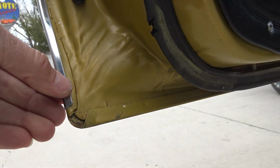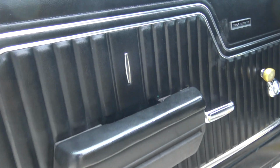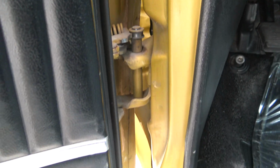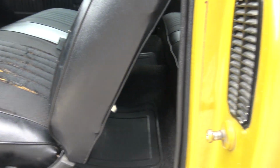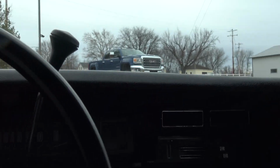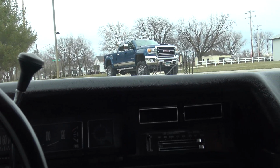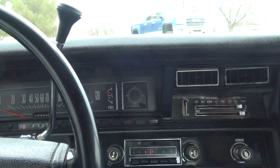Inside corner of the door is mint. Door panel, driver's side, is just as nice as the passenger side. Door jamb, same thing. Driver's side seat does need a seat bottom if you want to replace it, otherwise keep it the way it was. So here's the thing, it's not only a time capsule as far as the paint, floors, and interior, but the mechanics of this car are unbelievable as well.